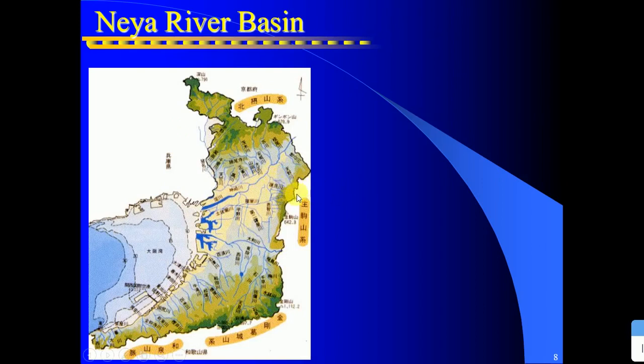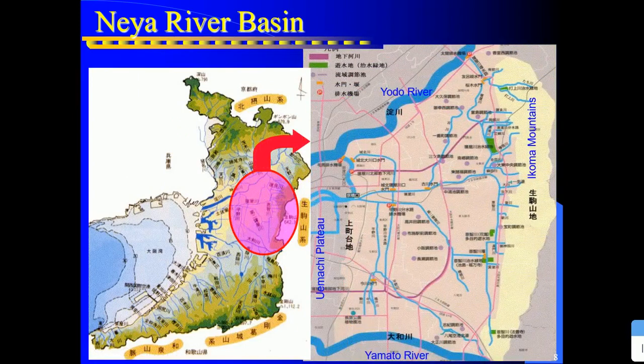Next, I would like to explain about the Neyagawa Basin. The Neyagawa Basin is located in the eastern part of Osaka Prefecture, and is an area of about 270 square kilometers. Surrounded by the Yodo River to the north, the Yamato River to the south, the Ikoma Mountains to the east, and the Uemachi Plateau to the west.